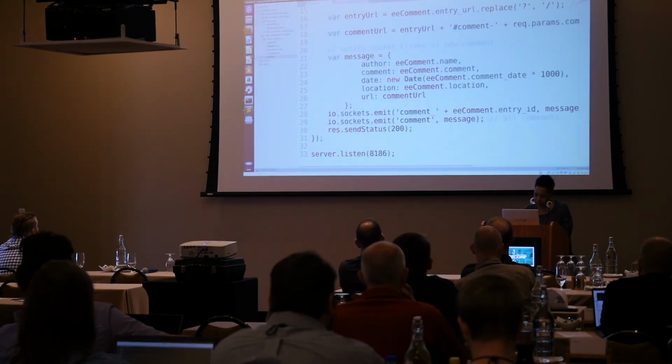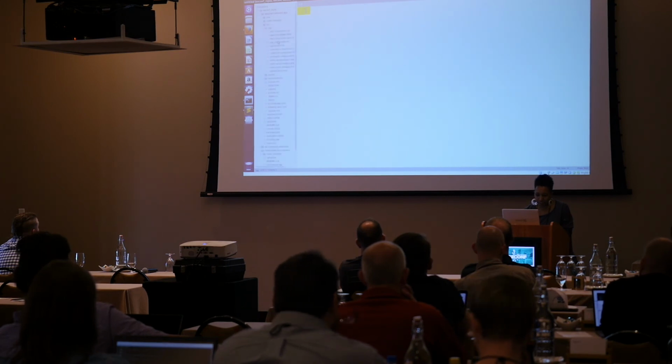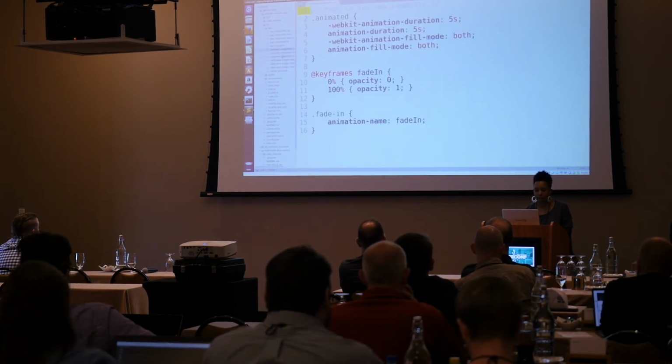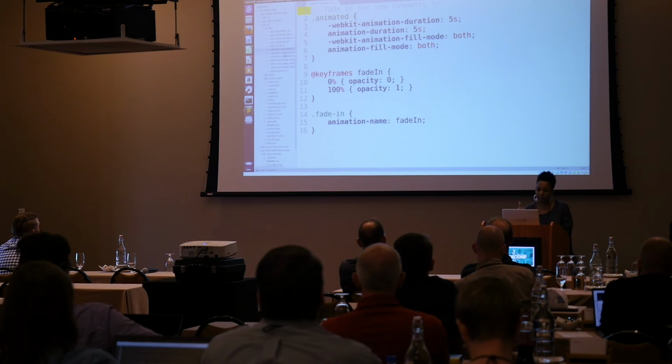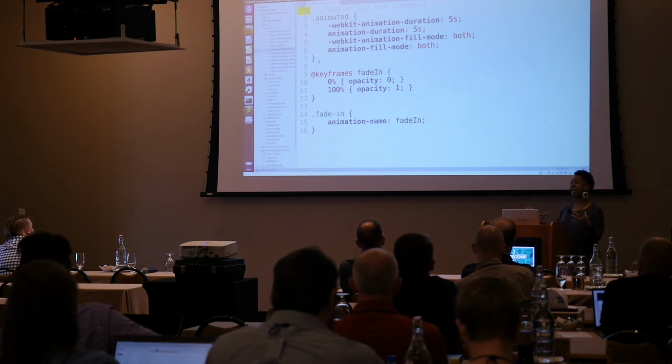So if I just open up the Angular app here, go to source. All right, so let's look at the comment component. Components are typically composed of 4 files. Right here I have comment.component.css, which is just the styles for that component.